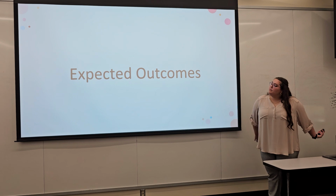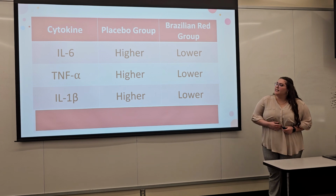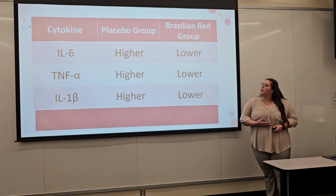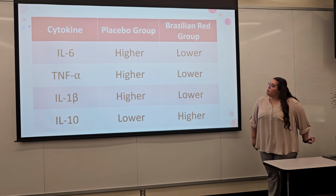And the expected outcomes for this is for IL-6, TNF-alpha, and IL-1 beta, we're expecting to see higher levels in the placebo group and lower levels in the Brazilian red group, and for IL-10, we're expecting to see lower levels in the placebo group and higher in the Brazilian red group.